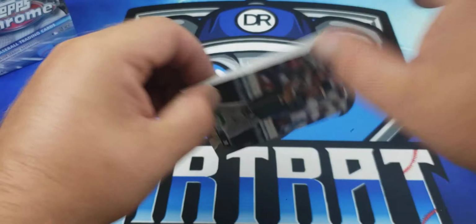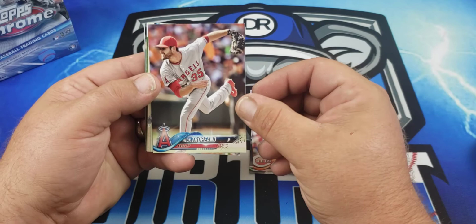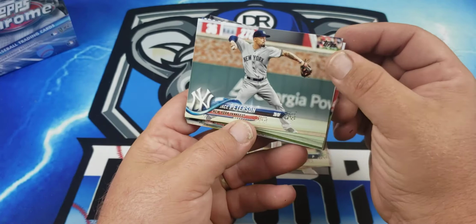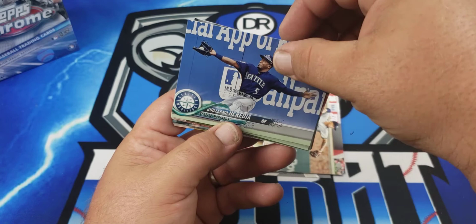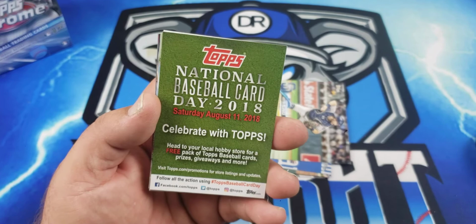So, we've got Chad Pinder, Robert Stevenson, there's the Angels, Nick Tropeano, Jace Peterson for the New York Yankees, Guillermo Heredia for the Mariners, Austin Hedges for the San Diego Padres. Hey, look at that. National Baseball Card Day 2018. It was on August 11th.